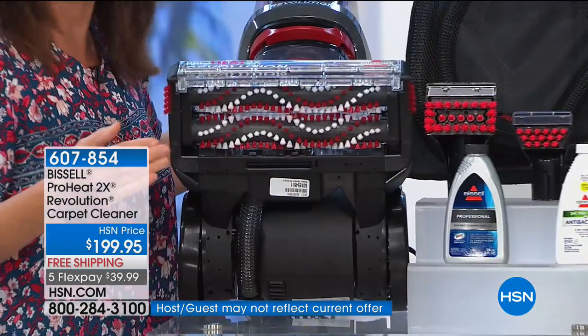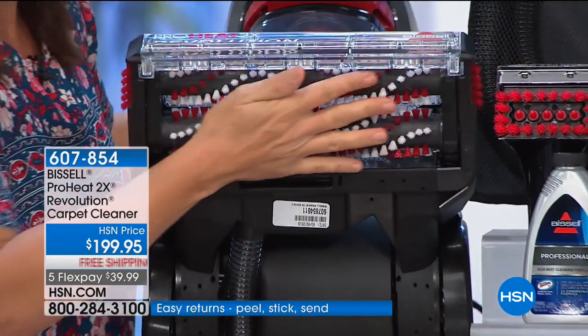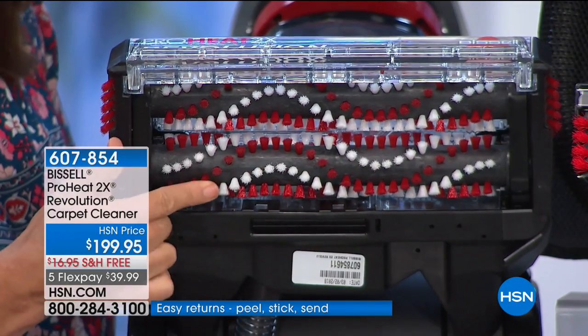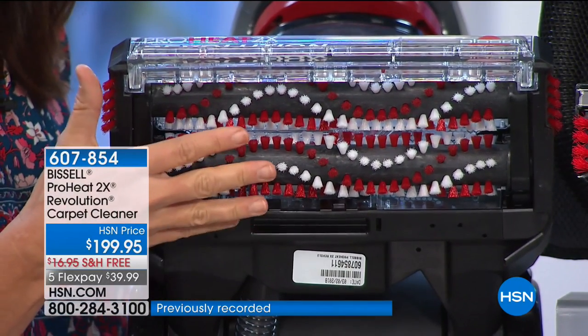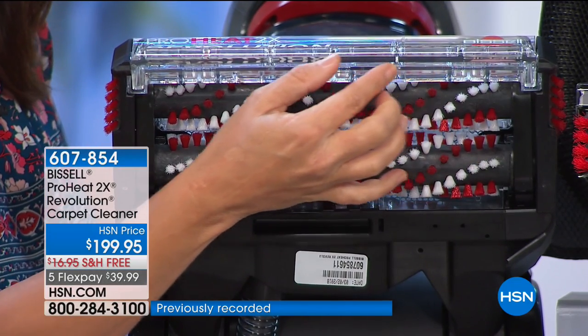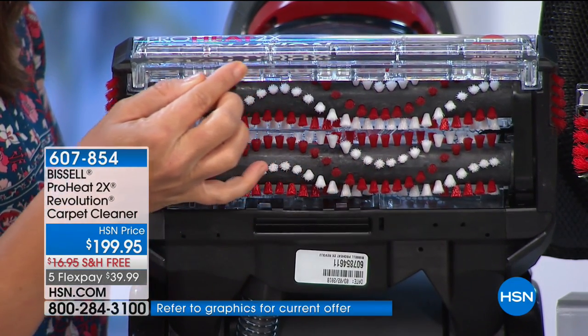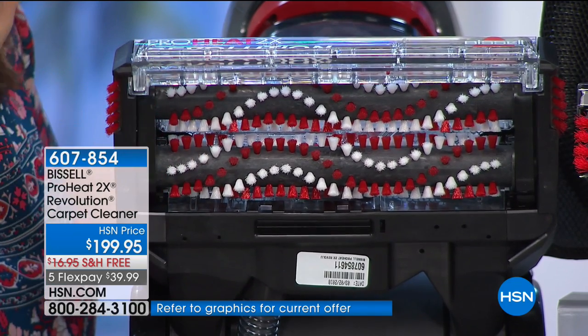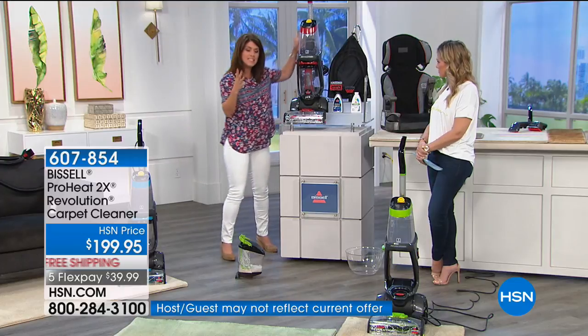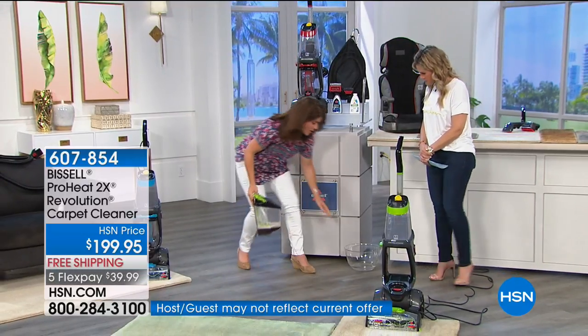But it's underneath. I want to show you underneath the hood. Let's look underneath the hood. You're going to get these dual dirt lifting power brushes. That's going to give you thousands of rotations per minute with their 12 different rows that are gonna scrub and pull up all that dirt and grime. But then where does it go? It's this extraction bar that's gonna pull up the dirt, because Bissell is the leader when it comes to deep cleaning.